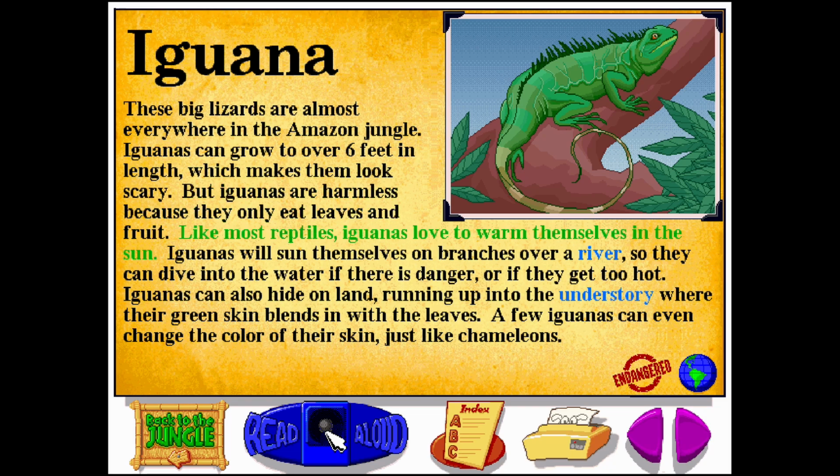Like most reptiles, iguanas love to warm themselves in the sun. Iguanas will sun themselves on branches over a river so they can dive into the water if there is danger or if they get too hot. Iguanas can also hide on land, running up into the understory where their green skin blends in with the leaves. A few iguanas can even change the color of their skin, just like chameleons.